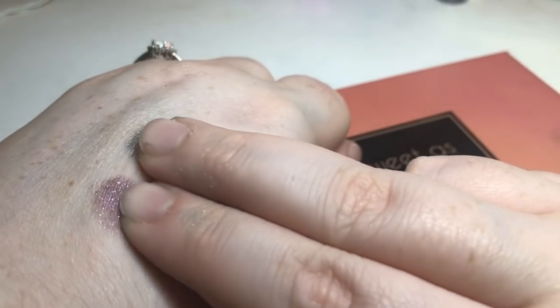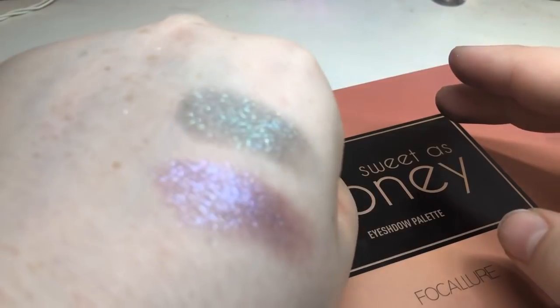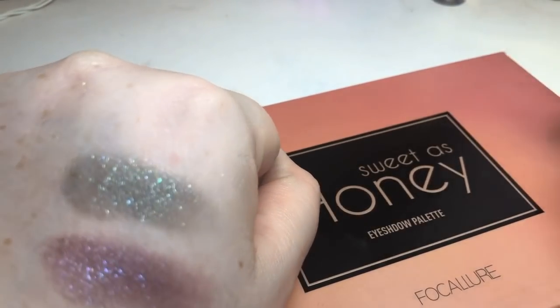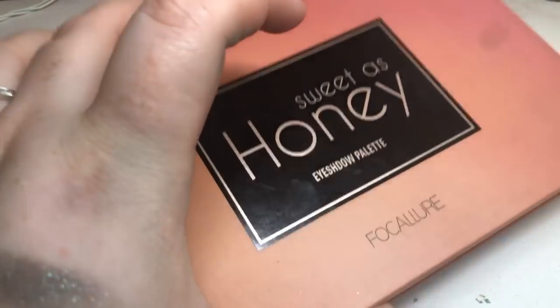Super, super beautiful. They are more of a light wash of color, but obviously if you build them up you can get that intensity. So I really like Folklore. I'm really excited to try more from the brand.